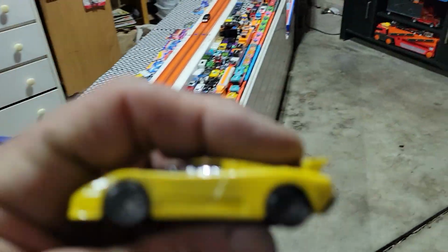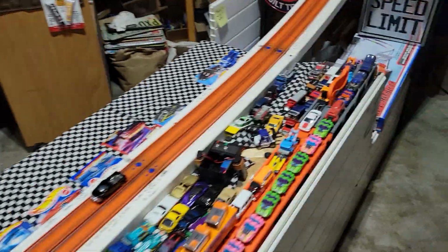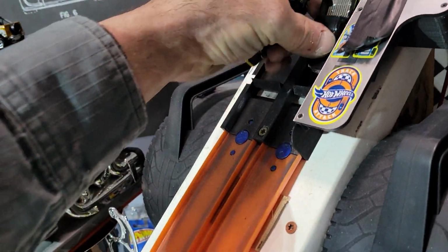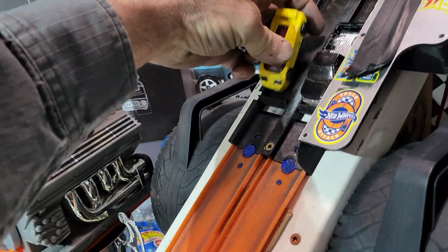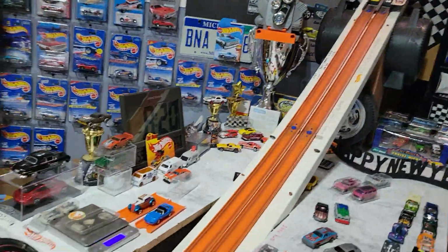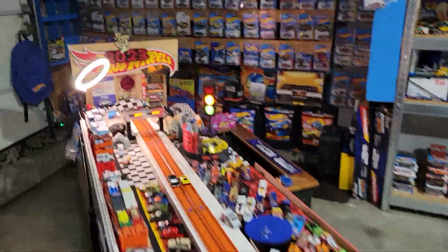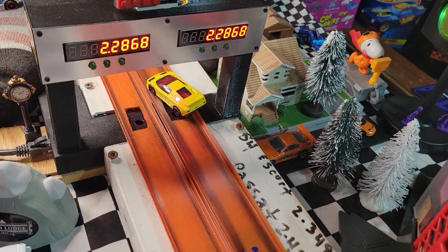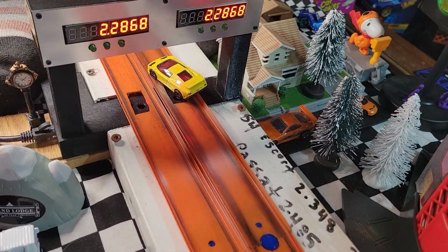2289. Is the Bugatti getting in the case? 2289 and a 4,000 speed. Maybe we do got something here. What? Bugatti from behind. Aww, 2286 puts the Bugatti in the B-sides.